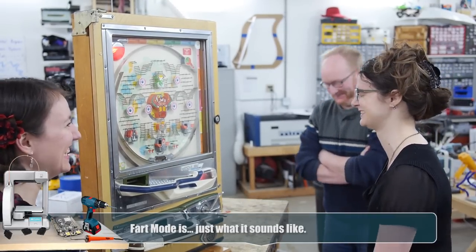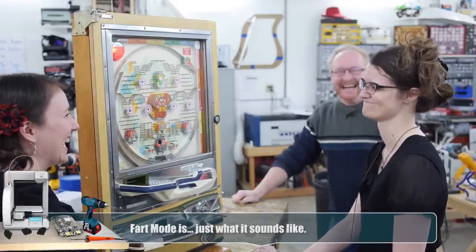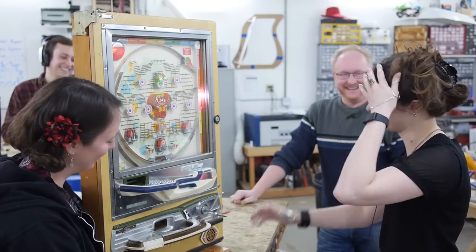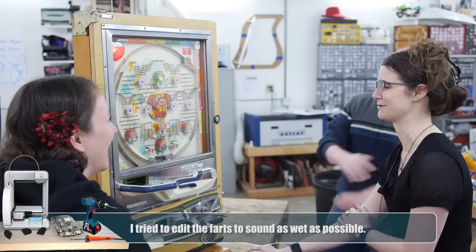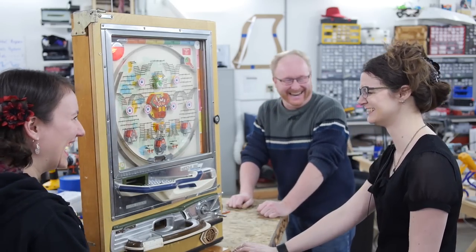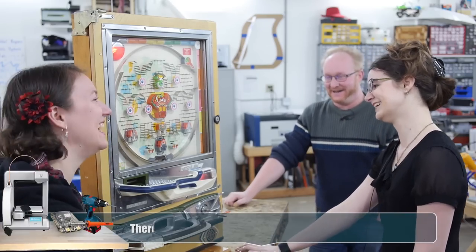Fart mode. Got a jackpot, so I mean, maybe fart mode's good. It's got good music though. Fart mode's really good for getting the jackpot. You're doing really well. It's got good music. Fart mode best. Oh, it's making quite a mess.